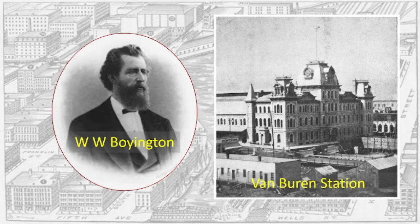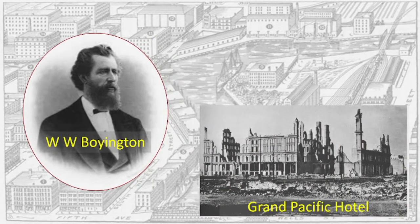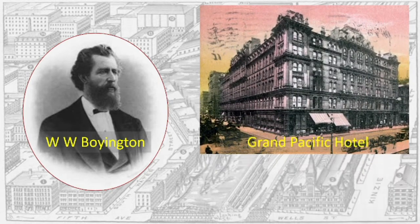Boynton's Grand Pacific Hotel, which he designed for the Rock Island Railroad, had been set to open in 1871, but the fire happened before any overnight guests could enjoy its luxury. So he had to rebuild it. The replacement opened in 1873. It could boast being the largest hotel in the U.S. and luxury on par with the rival Palmer House.